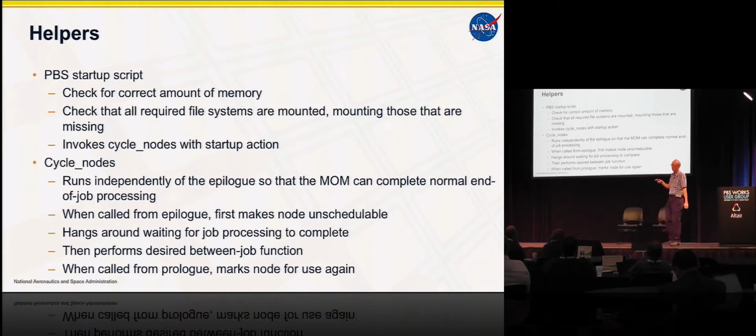So when it's called from the epilogue, the first thing it does is it makes the node unschedulable. We use a special node attribute for that, a local node attribute. So we don't have to offline the node, we just change a value that the scheduler looks for, and the value's wrong, it won't schedule anything to the node. Then it hangs around waiting for job processing to complete, files to stage out, all that good stuff. Then eventually it performs the between job function. Okay, and then when called from the prologue, it marks the nodes for use again.